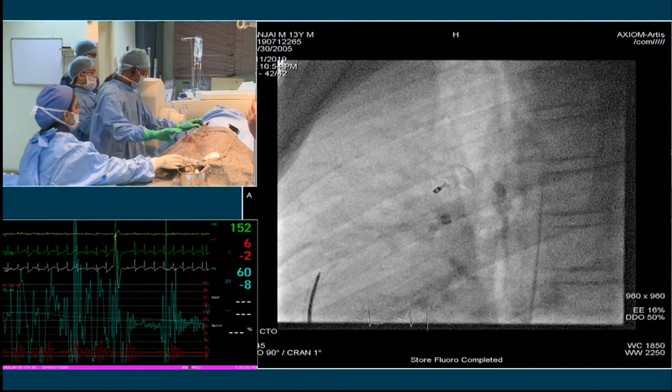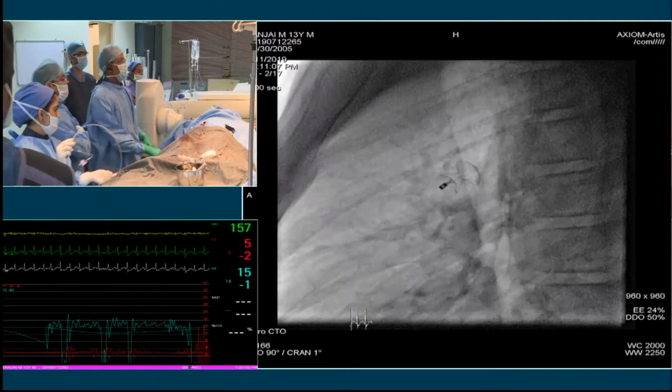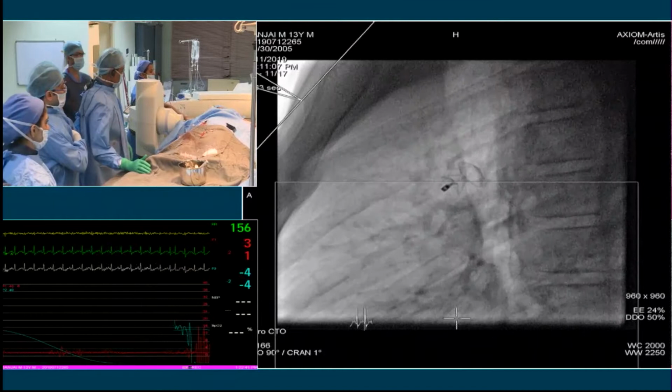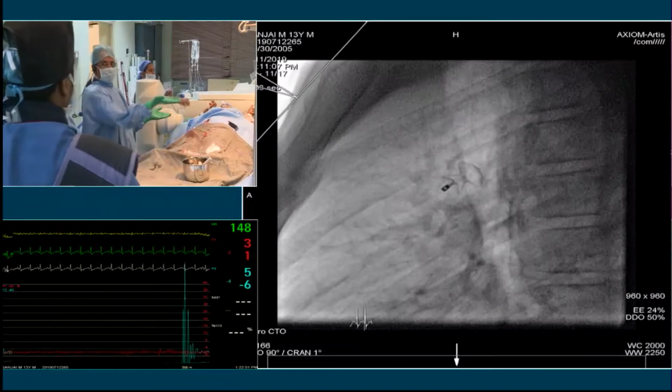What my point is, this PDA is huge on the ampulla side. I would possibly want to have a slightly larger device to close this ampulla also when I'm there. I'm not saying this is going to embolize. I'm not at all suggesting that. When you are there, putting a larger device here is not going to compromise anything for the child. At least cover the ampulla. That's what I mean. It's debatable.